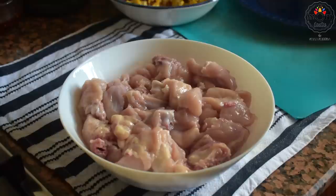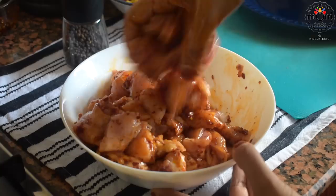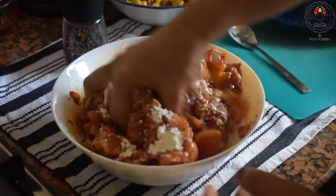Now for the chili chicken in Schezwan style, you will have to fry the chicken pieces. For the marinade, into 1 kilo chicken pieces, I added salt, 1/2 teaspoon crushed black pepper and around 1 to 1.5 tablespoon of the chili paste. Just give a mix. Add 1 or 2 tablespoons of corn flour and 1 egg white. Mix well and keep that aside.